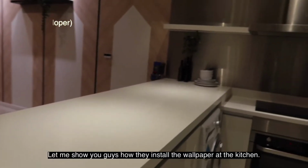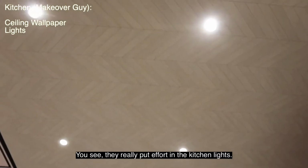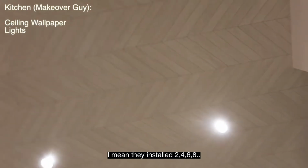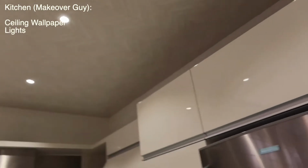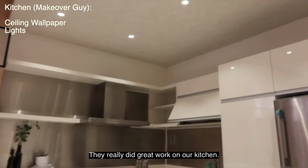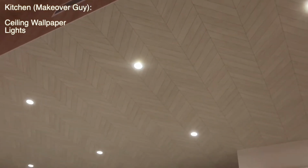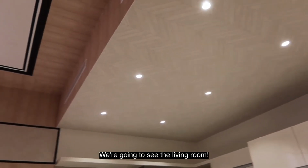Let me show you guys how they put wallpaper on the kitchen now. You see, they really put effort in the kitchen. Like, they have 2, 4, 6, 8. Yeah, it's 8 lights. It's so nice, okay? So bright here. I really like this kitchen design. They really did a great job for this. Thank you, makeover guys. Now, we're going to the living room.